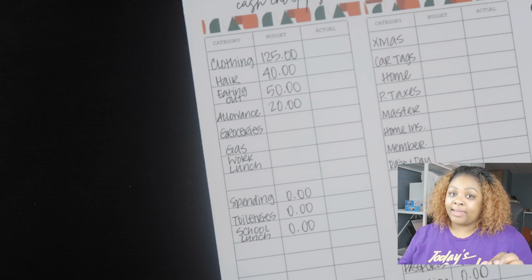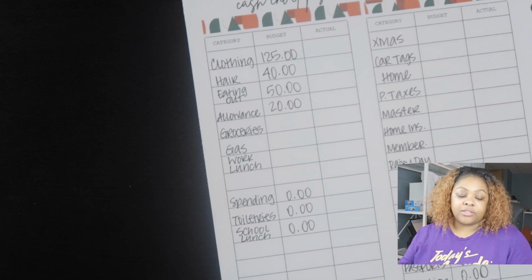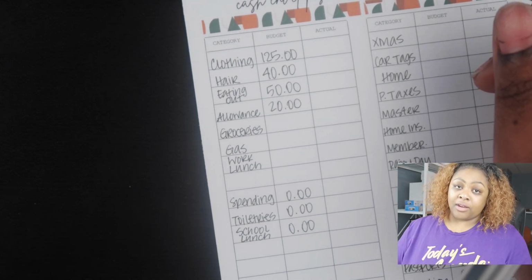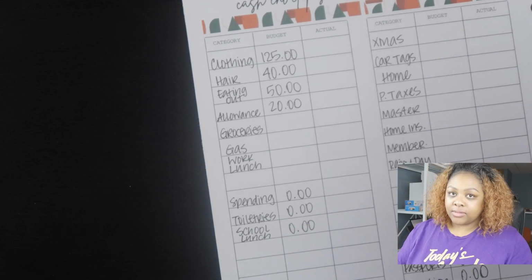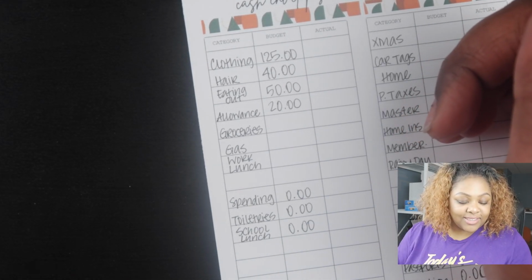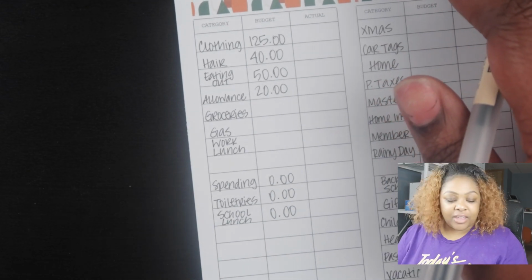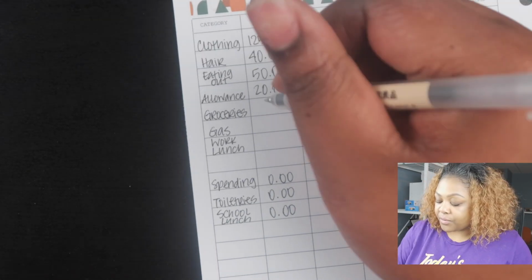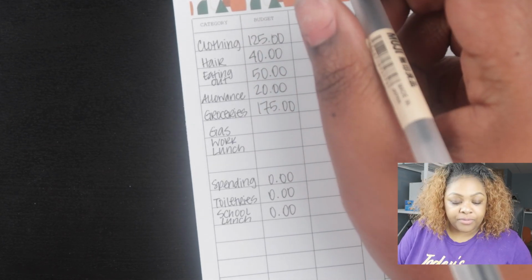I do watch him on the app, I check out everything. Parents, word of advice, do that, and also make sure that they aren't downloading Discord. That's another app that can be used for not so child-friendly things. So just watch out for that. But that's what he uses his allowance on. And then groceries, $175. Gas, $155.